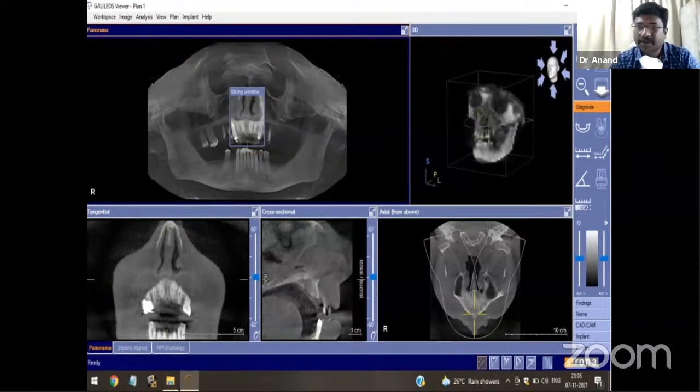So in this Galileos, you will have these functions. When you open the software itself, it just shows you this size of images. So you can see the reconstructed panoramic, you can see a 3D reconstructed image, then you have the tangential, cross-sectional and axial. And when you look at this, you can see implant aligned and MPR radiology. MPR radiology is nothing but the axial, coronal and sagittal. So this would be the primary software of that particular machine. So here you can also observe the fact that you don't have a panoramic reconstruction.